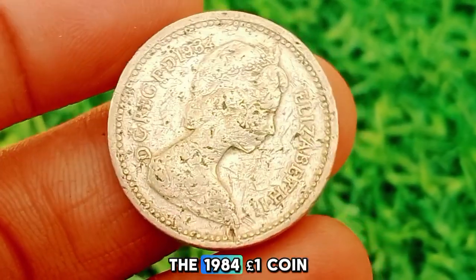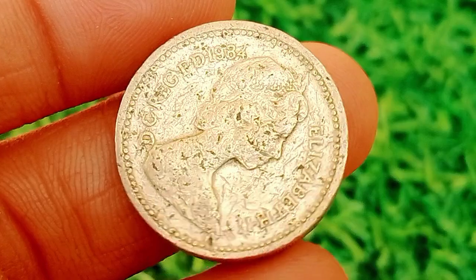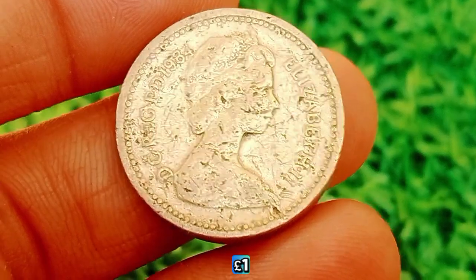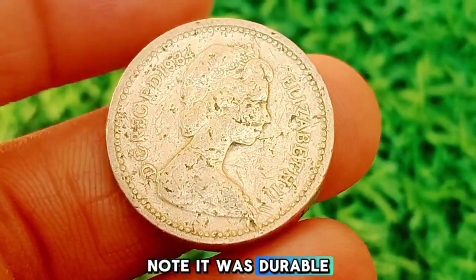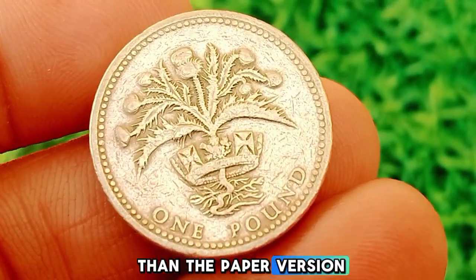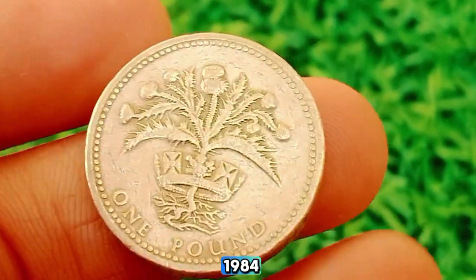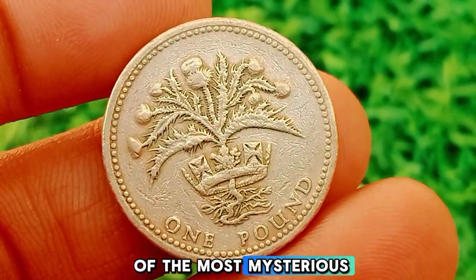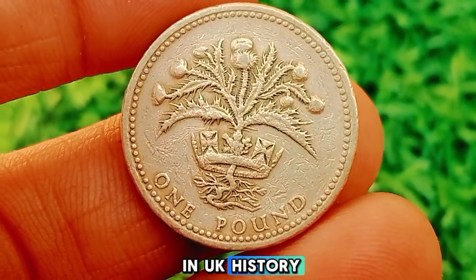The 1984 £1 coin. The British £1 coin was introduced in 1983 to phase out the £1 note. It was durable, easy to use in machines, and cheaper to maintain than the paper version. The very next year, 1984, the Royal Mint issued a new coin that would become one of the most mysterious and sought-after coins in UK history.